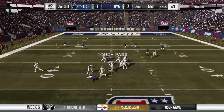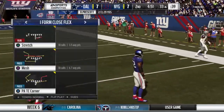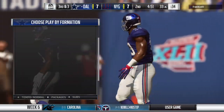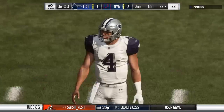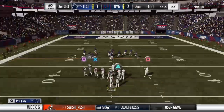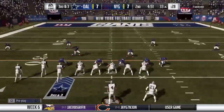2nd down, Prescott. And this is incomplete. Well, he did almost everything right. Excellent coverage, breaks on the football, just unable to haul it in and take it the other way, so he dropped an interception. The key for him now, don't dwell on it, just move on to the next play. So the incomplete pass on the last play, and that leads us to a 3rd and 3.